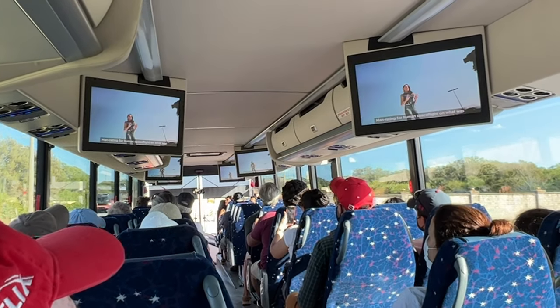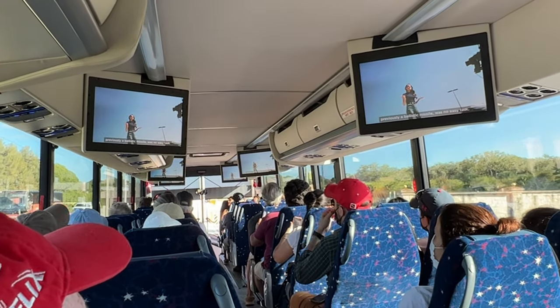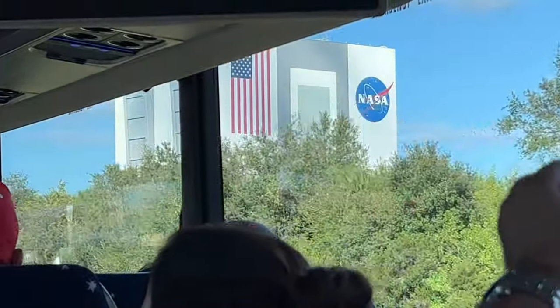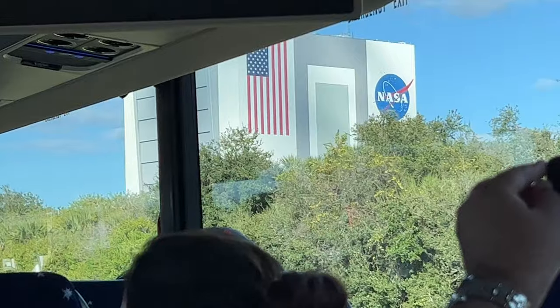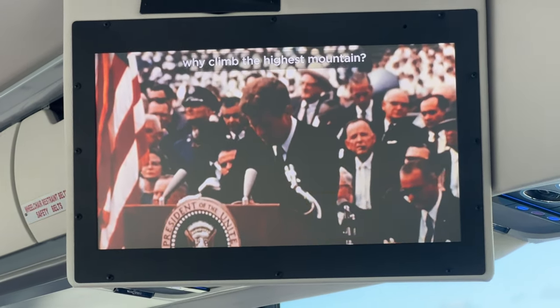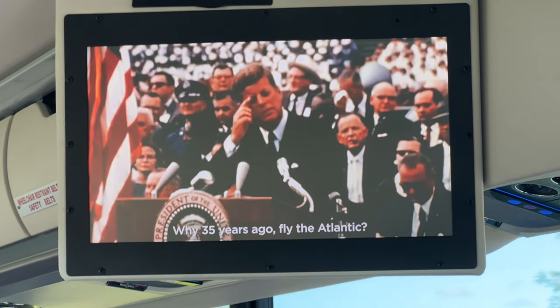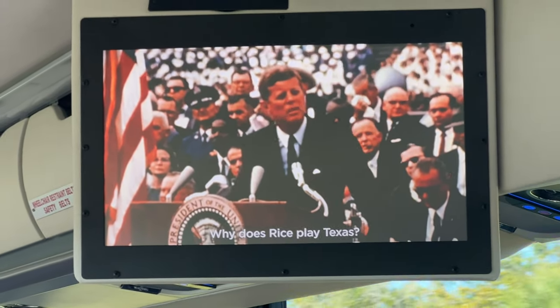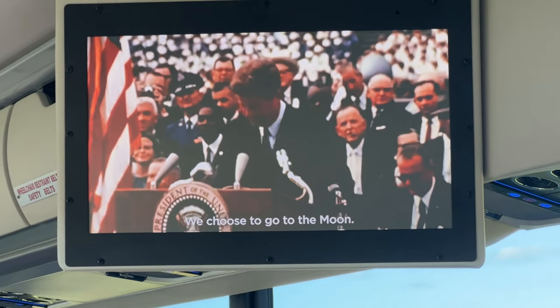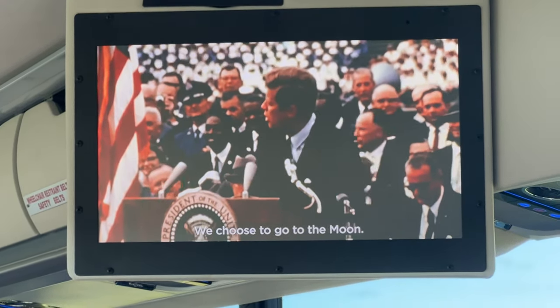You may well ask, why climb the highest mountain? Why 35 years ago fly the Atlantic? Why does Rice play Texas? We choose to go to the moon. We choose to go to the moon.